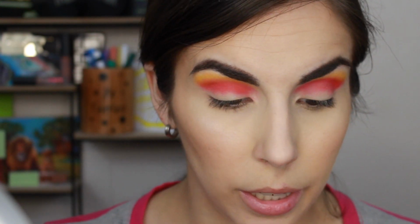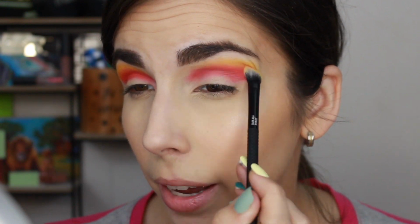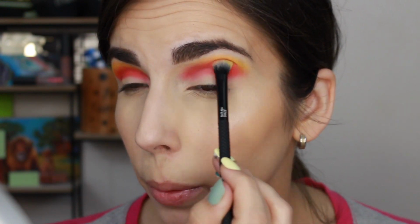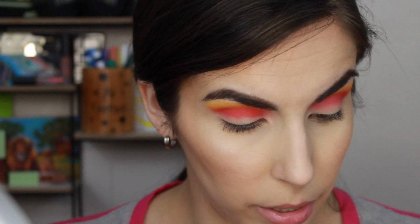Okay, so we're gonna go with that. I feel like I got a little pink mixed at the top there. I'm not sure how that happened, but I'm just mixing. Just blending between the two to try to soften that red edge, and then I think I'll add more red right into the crease to try to bring back the red in the deepest part of my crease, so that it doesn't look so pink. Because this Morphe color, the more I blend, the pinker, the lighter it's getting. Are we surprised? Not really.